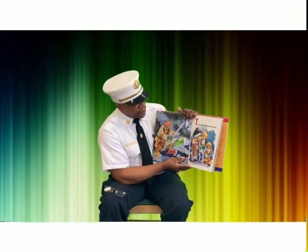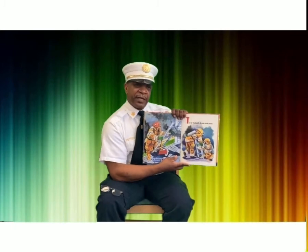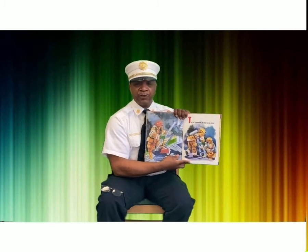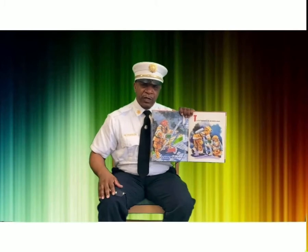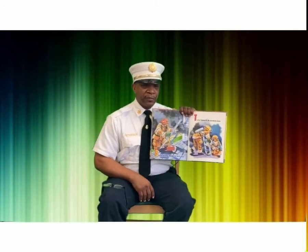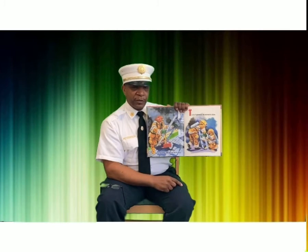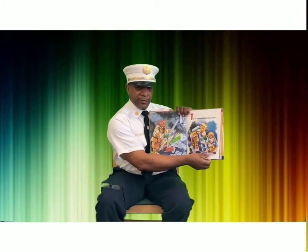T is for teamwork. No one works alone. Have you ever been camping or on a field trip and your teachers or counselors tell you that we're going to use the buddy system and everybody has to choose a buddy to walk with so you don't get lost, so you have help should something happen? That's the way firefighters work. No one works alone. We always work in at least a team of two, the buddy system.